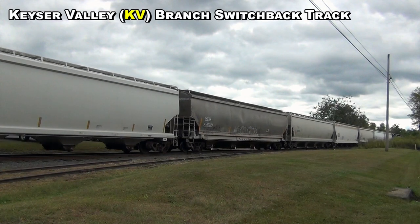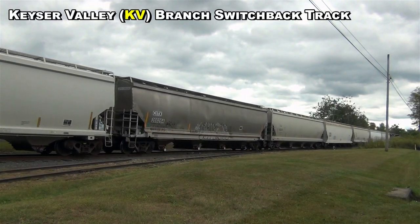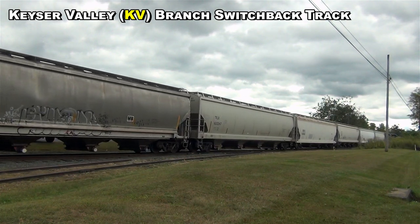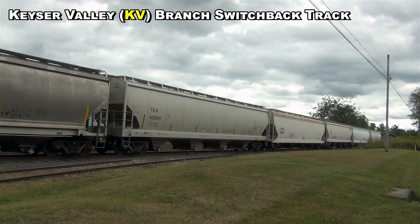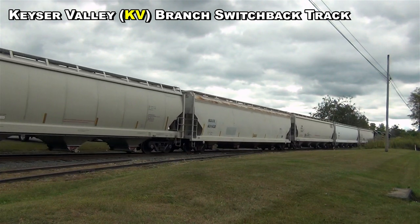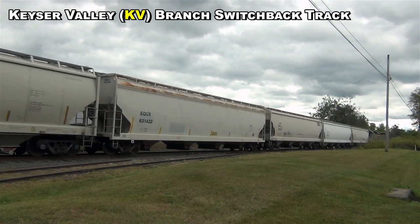Taylor Yard is owned by the Norfolk Southern, but is serviced by it and two smaller roads, the Delaware Lackawanna and the Reading and Northern. The DL conducts its business at the north end of the yard, that business being the dropping off of empty cars and picking up loaded ones, while the Reading and Northern works the south end of Taylor.